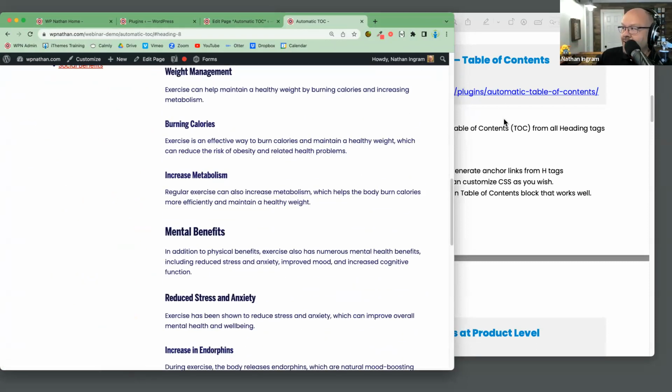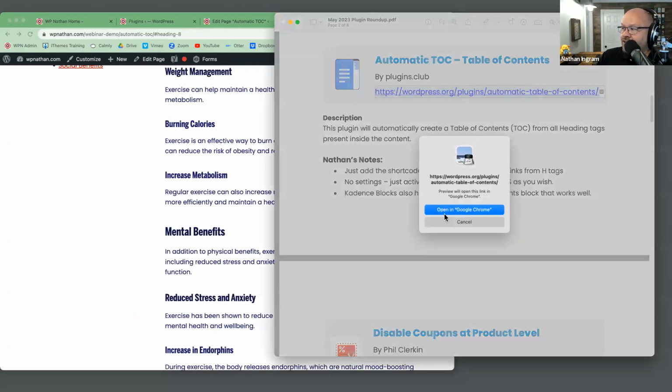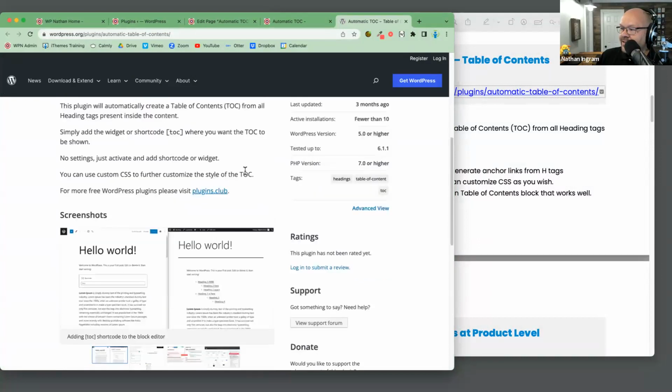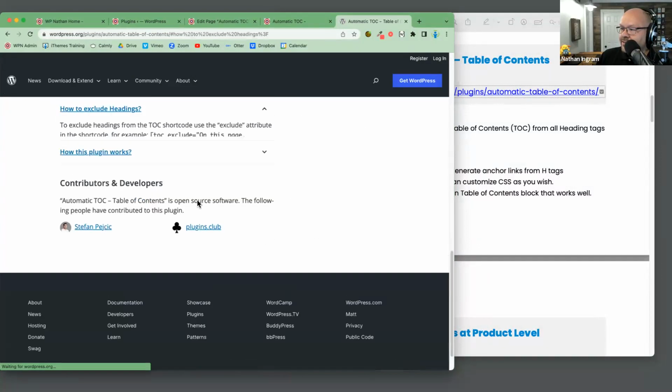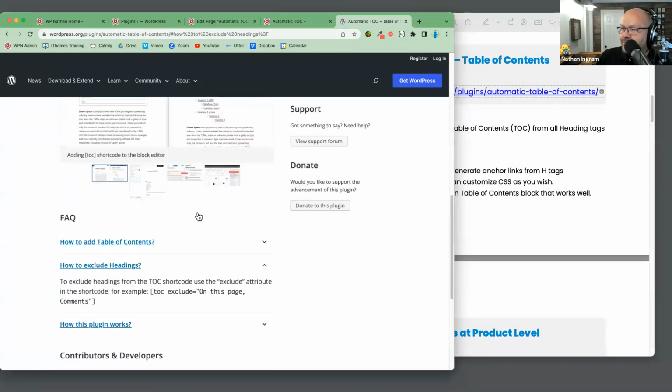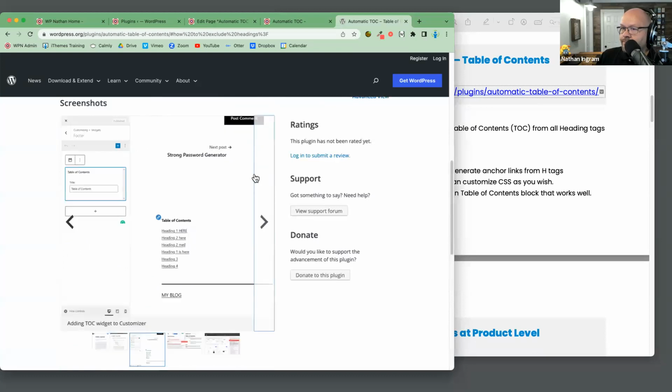Sue is asking, is there a way to only get, for example, H2s? That's a great question. Let's take a look because I don't know the answer to that question. How to exclude headings. Let's see. It would be great if we had more.